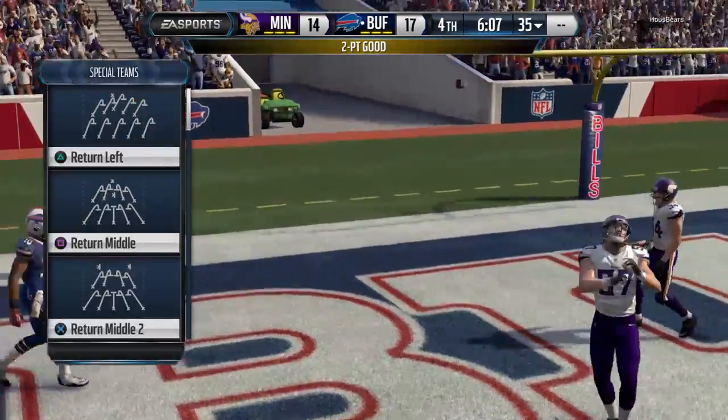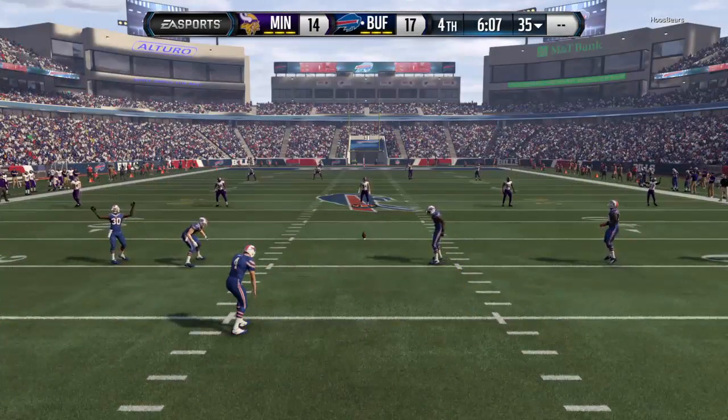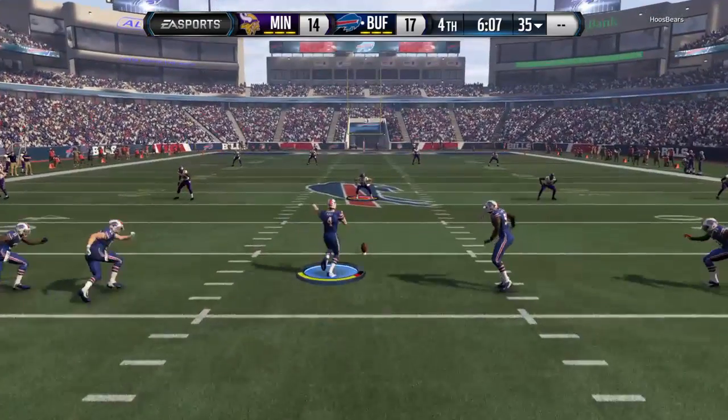Decision. I think we're going to see more two-point conversions in the league this year than ever before, because kicking an extra point from the 15-yard line, it's not a gimme anymore.